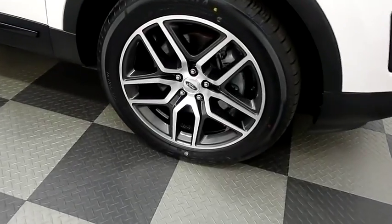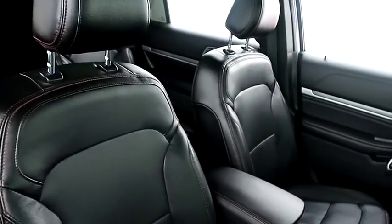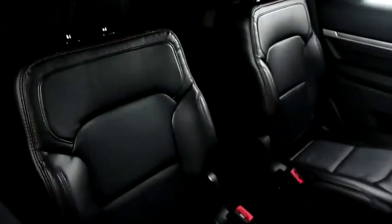You have alloy wheels. Those are 20-inch alloy wheels. We're going to look at the tread on the tires. Inside, leather interior. Seats are very clean all the way throughout. You have second row bucket and third row bench seating, so plenty of room for the whole family. Up top, you have a panoramic sunroof.